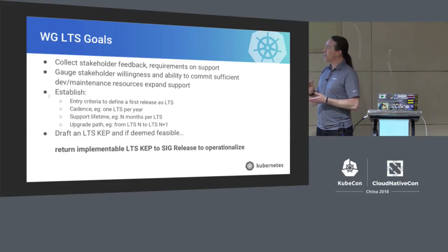But initially, we know we want to collect stakeholder feedback and get requirements. What do people need for support? And then within that, gauge the willingness of vendors and distributors to contribute to the upstream. If we're going to do something for longer support, or even if it's not long-term support, it's just doing better, we need more people contributing to test automation, to tools that allow migration between different config or API versions.